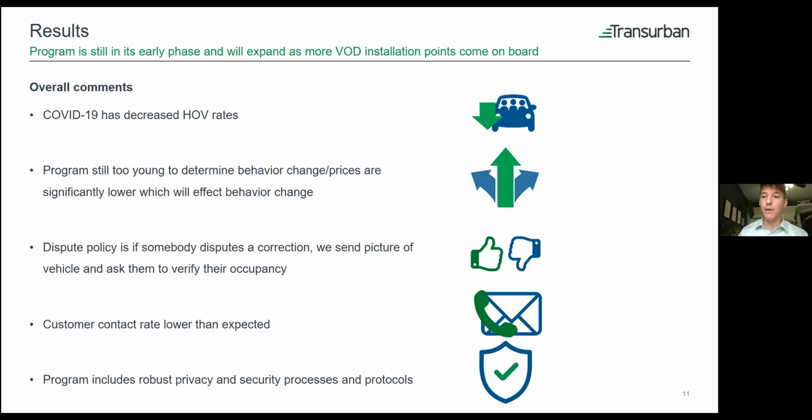We have been very happy with the dispute policy that we've set up, where if somebody calls in and says, hey, I had 3 people in my vehicle, we send them an image of their vehicle and give them a chance to verify how many occupants they have. If we don't hear from them, then we just go ahead and charge their toll. But what we've seen is that once we send that image of the vehicle, it's been kind of radio silence. The images are very clear, and that makes a big distinction. Our customer contact rate is pretty low: we're at 2.5% of emails that we send out that we get a contact about.